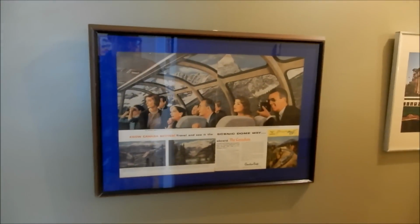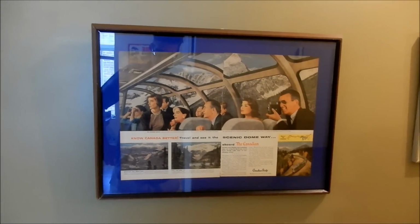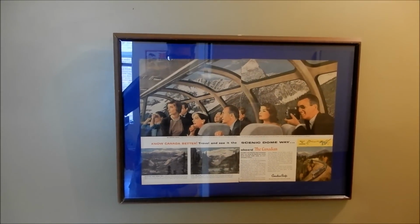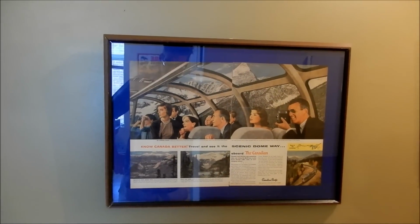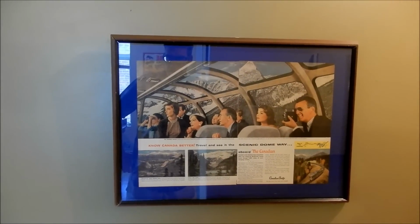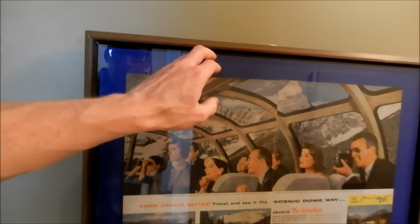So it got damaged at the corner, and before it had a 58 Plymouth Fury, the same size as this one here, but I sold that, and in its place I put this Canadian Pacific ad for the Dome Liner train with the Budd cars. But the glass doesn't come out of the frame, so I had a hard time sizing my paper to frame it. So I'm going to have to fix this whole thing again.